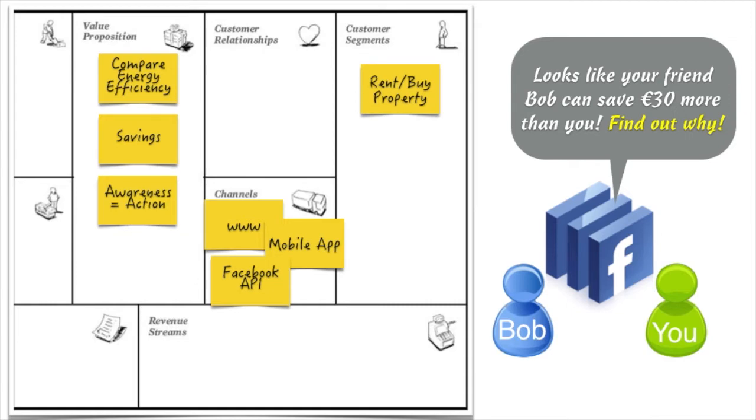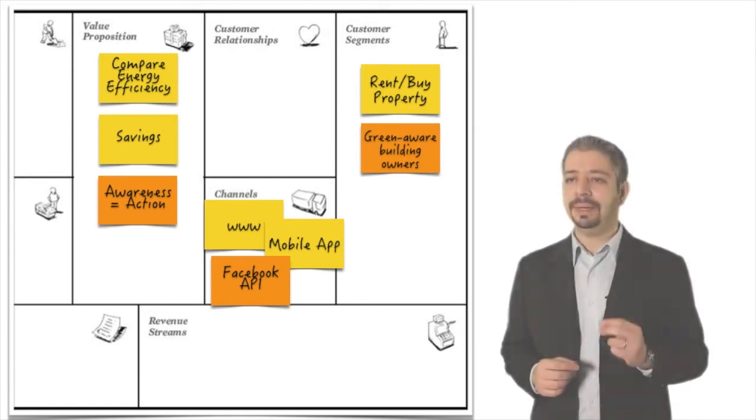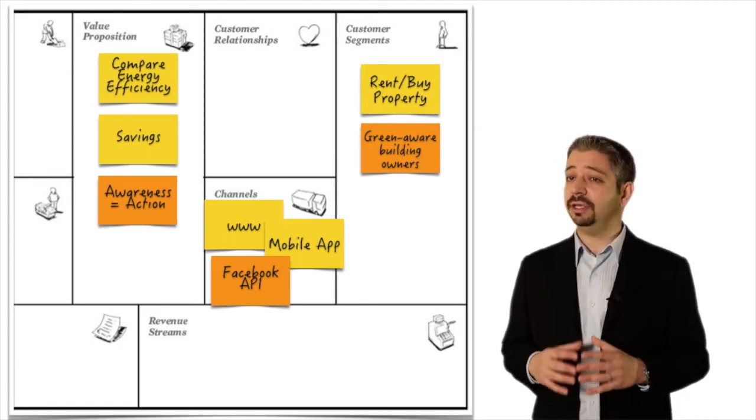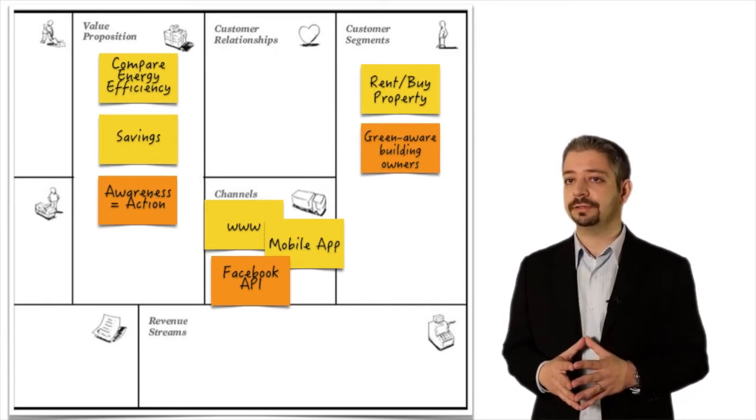However, this addresses a different customer segment, that of the environmentally conscious building owners. So I'm going to go ahead and change the color of these post-its to orange in order to separate them and make it easier to read the canvas. You may think that this is trivial, but it is actually a very important principle that you must abide to when using the business model canvas.